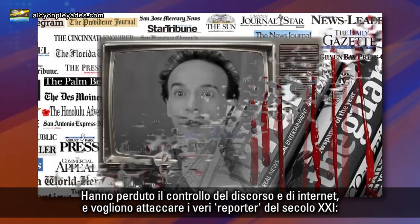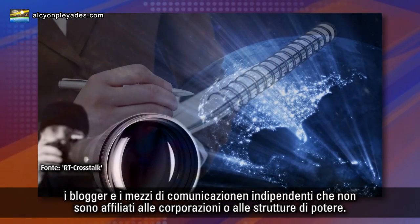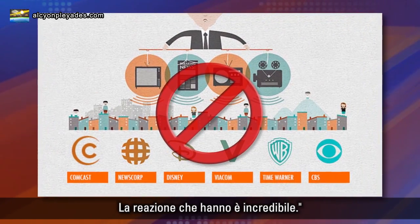They've lost control of the narrative, they've lost control of the internet, and so they want to attack the real diarists of the 21st century. These are bloggers, independent media people that hold no allegiance to corporations or power structures. So this is, the reaction of it is extraordinary.